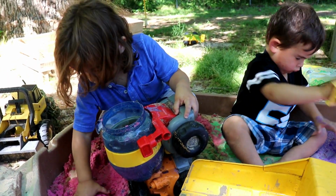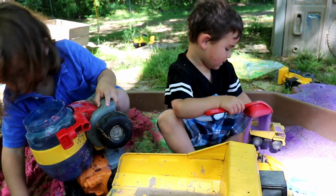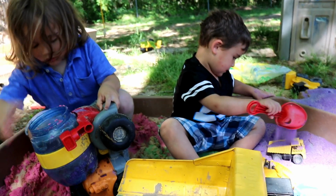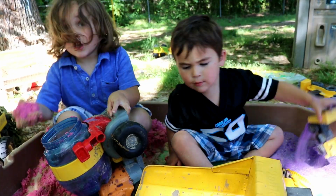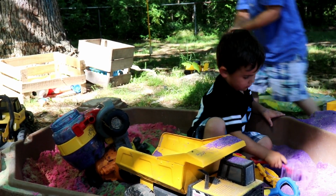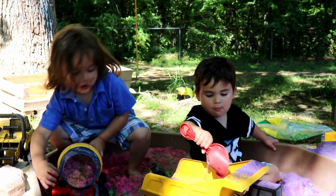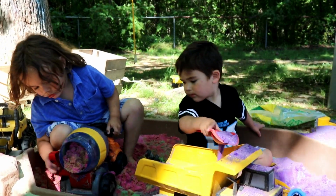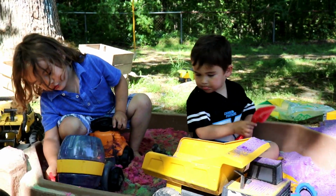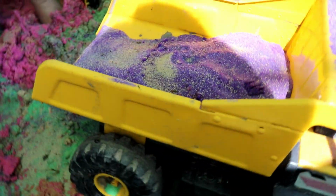I need some pink. Yeah. Filling up your little dump truck, bud? Yeah. It's getting cool. That's a lot, Tristan. You're filling up the big dump truck now, bud. It's a lot. Good job, Tristan. Looks good, bud. Look at the concrete, Mommy. Ooh, are you making a road?